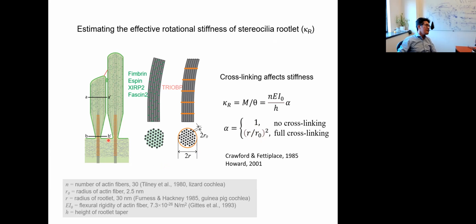So this means that even with the same form factor, the same macro dimensions of shaft and radius, the compliance changes a lot depending on the cross-linking extent, that is, on allowing shearing or not. Combining these two, the rootlet, because it is thinner than the shaft and less cross-linked, should be much more compliant than the shaft. Experimentally, the measured rotational stiffness of the rootlet interestingly falls between these two extremes, no cross-linking and full cross-linking.